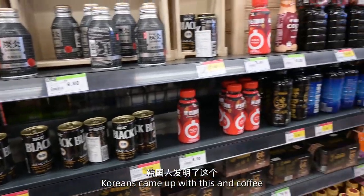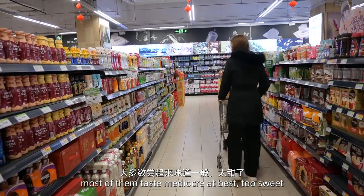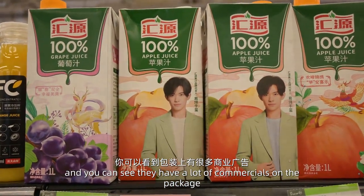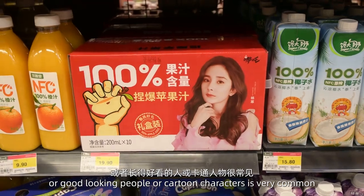And coffee. A lot of different kinds of coffee. Some of them are good. Most of them taste mediocre at best. Too sweet. And you can see they have a lot of commercials on the package. Yeah, like celebrities or good-looking people or cartoon characters is very common.